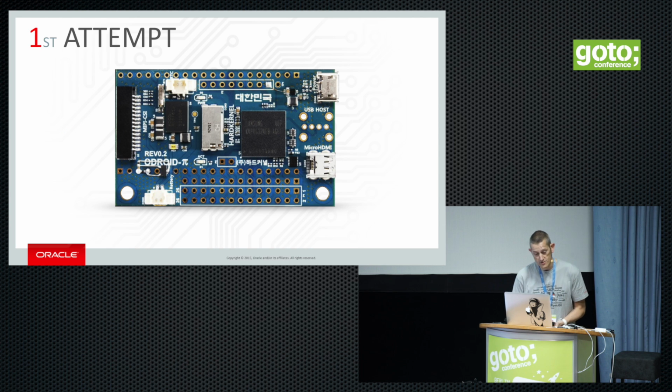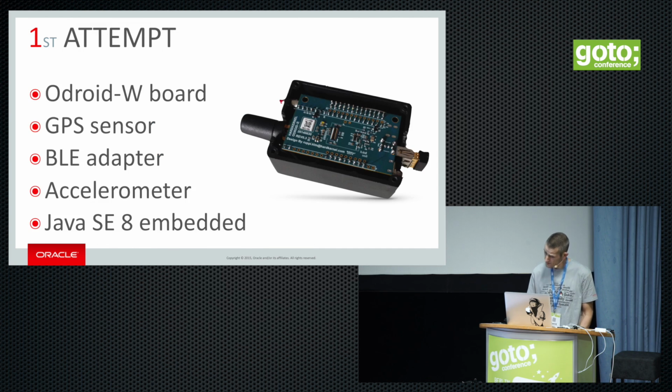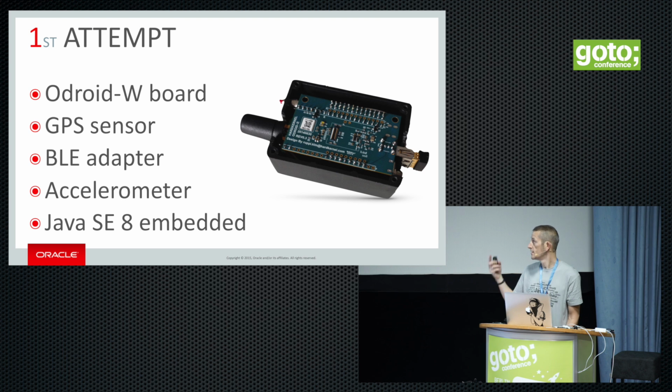Yeah, so the first attempt was, let's build the stuff by ourselves, right? Why not? It's fun. Based on this device, which is an Odroid W, which is not available anymore, I built this thing. It was smaller than this one, maybe a little box like this size, and that was the last edition with this GPS antenna. I also had different GPS antennas. So we built in a GPS sensor and Bluetooth low energy adapter to get the beacons. We had an accelerometer inside, and the whole thing was running on Java SE8 embedded.